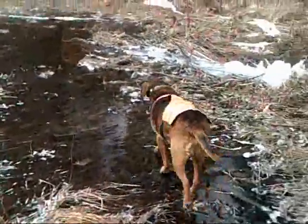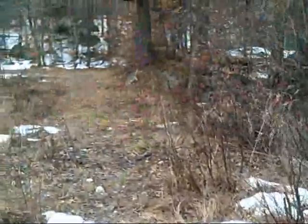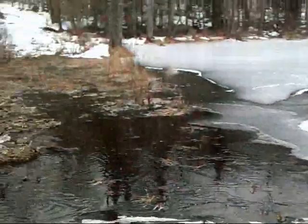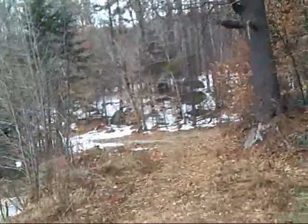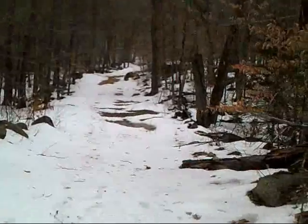Slippery, slippery. Oh, buddy. Oh, you're going to go through. Go over on the edge here. You're smart. You can tell that ice is breaking. You can go right here. The water won't hurt you. Good thing I wore these boots. I knew there was a reason. Good boy. Good boy. What a beautiful day. Okay, buddy, come on. Come on, buddy.